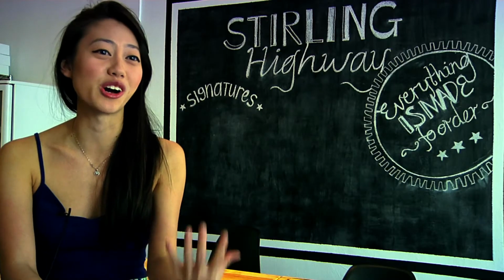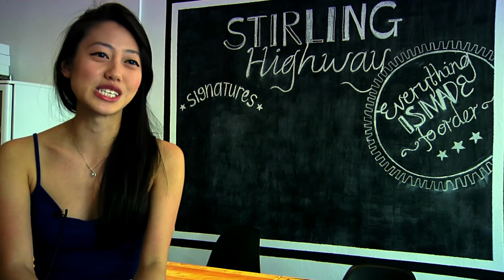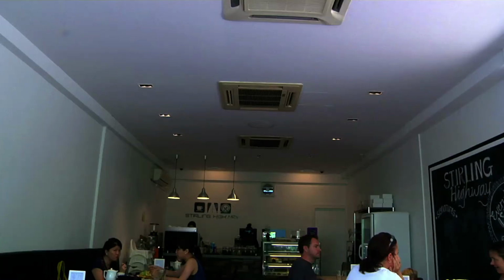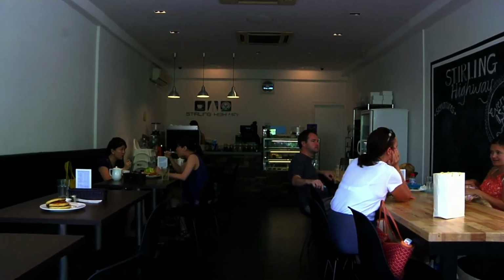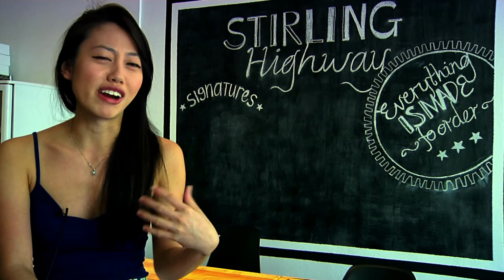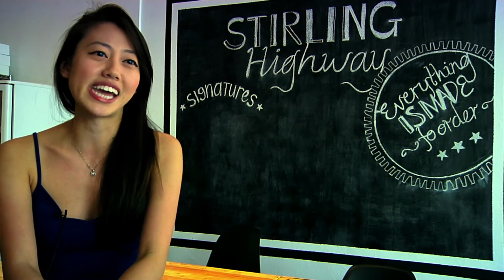We really like the community here. It's quiet, it's peaceful, and I think the main aim is for us to serve the community. I think this is the culture and the concept of our cafe, to have it very chill, relaxed, so that everybody can hang out, young and old. Sterling Highway is sometimes busy on the weekends as they take on event reservations.